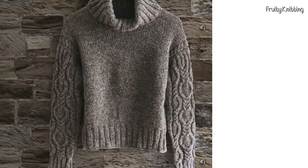In this picture of my Banta sweater, for instance, you can see the light is coming from the right-hand side because that was where the window was. This is what makes the cables pop. Shot with light coming from the front, those cables would look a lot less textured than they do now.